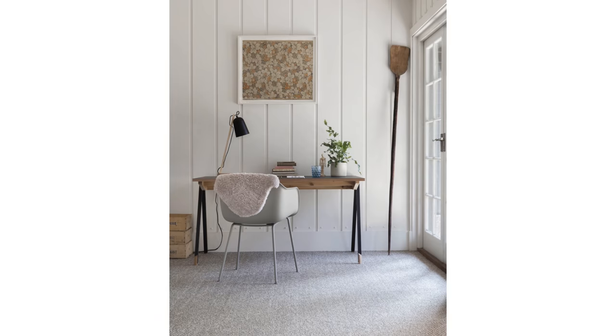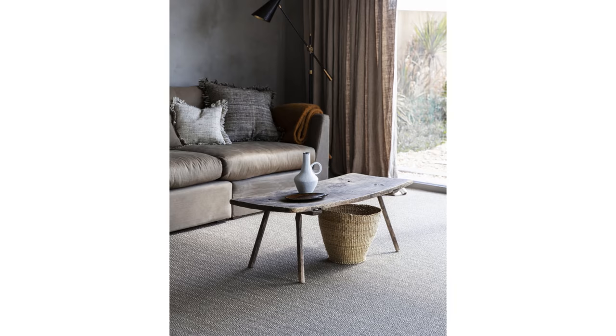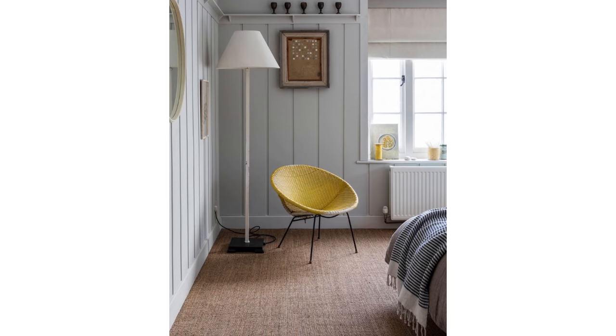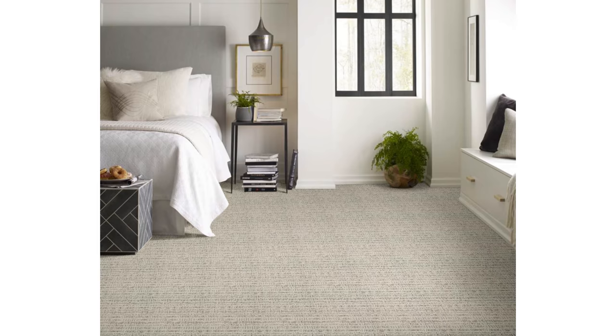Now on the flip side, carpet comes in so many different varieties, but the best ones actually have a synthetic blend woven into the fibers. This allows the carpet to be more durable, easier to clean, low maintenance, and sometimes even softer underfoot. So splurge on the area rug that you can take with you and skimp on the carpet that really only stays in one place.